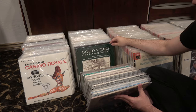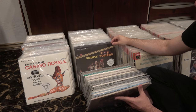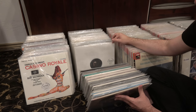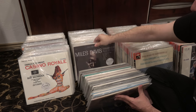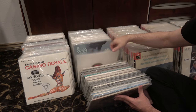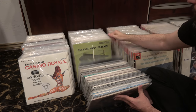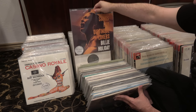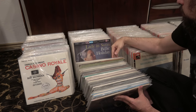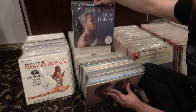Billie Holiday. Good vibes at the pawn shop. Now this is some of the jazz-related classic 45 RPMs, single-sided. Sonny Rollins. This was the Miles Davis that I told you was in two separate boxes. 45 RPM single classic records. Sonny Stitt, Duke Ellington, the single-sided Billie Holiday. Let's try to get Lady in Satin, Billie Holiday.